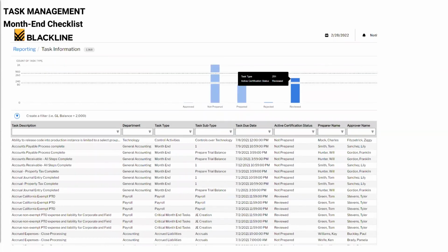And there's more reports available that management can use to see the status of tasks across the entire organization. So this report here would be a really useful report to a controller during close. You got a nice graph on top that shows the number of tasks by status. So in this example, what it's telling me is that 251 tasks have been reviewed and marked as complete. The bottom section here gives you a list of each individual task. Shows me things like task description, the due date, and person responsible for completing that task.